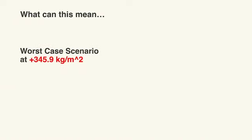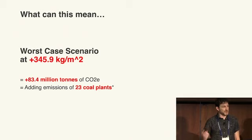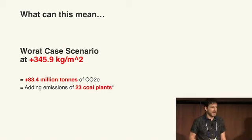So, on the previous slide you can see there's high bars and there's low bars. Great, what do those numbers mean? In the worst case scenario, if we built all our buildings to be high performance buildings using the materials that made those big red bars, at 345 kilograms per square meter, all the low-rise residential buildings built in the US in 2017 would mean that the carbon footprint of just building the buildings is about 83 million tons of CO2, which is the equivalent of the output of 23 coal plants in 1 year.